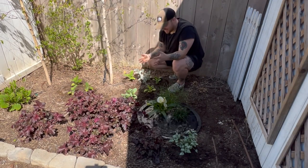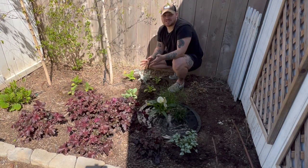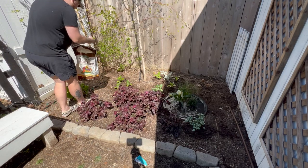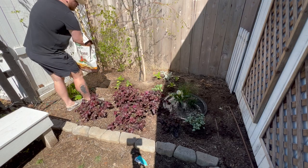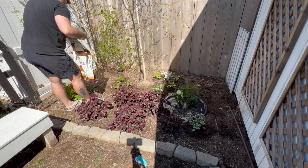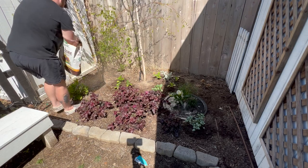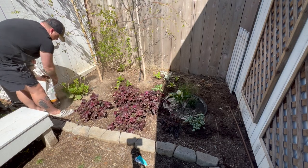All right, guys, that is so exciting to actually have some more plants in the ground back here. This is gonna be such a beautiful area this coming springtime. And I think while I'm back here, I'm gonna go ahead and fertilize these trees a little bit. So I'm just gonna throw a couple handfuls at the base of each of these, and the shrub back there, also around the base of this hydrangea.